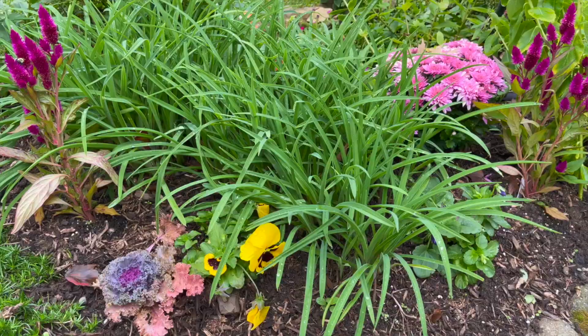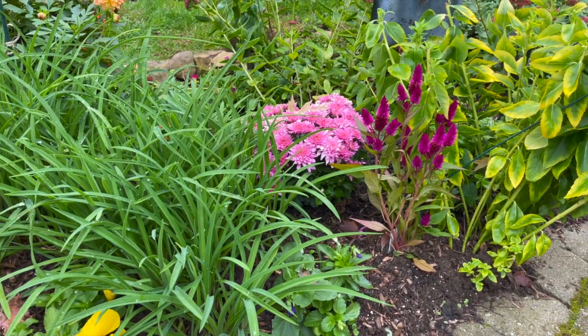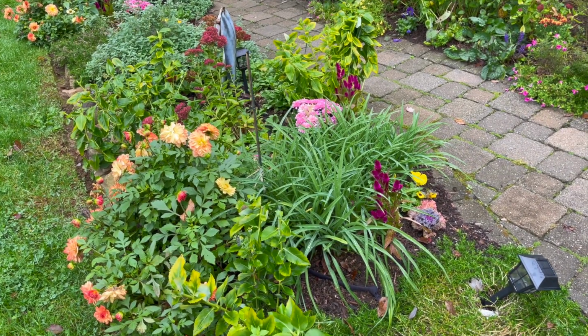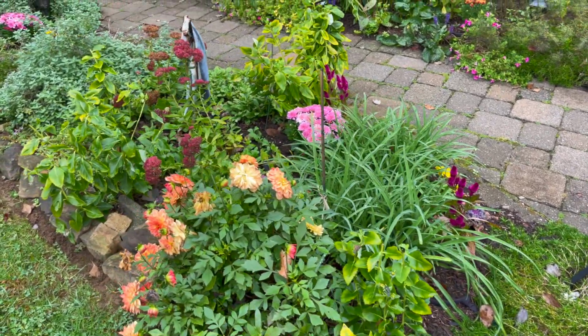I did plant some fall mums, some celosia. What else do I have in here? I have a couple little guys of kale. They really didn't have the larger varieties at the nursery. I would have preferred larger ones for my landscape, but I just made do with what was available.